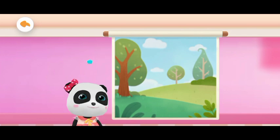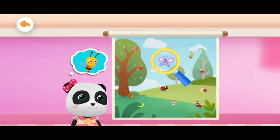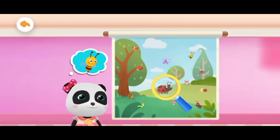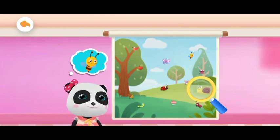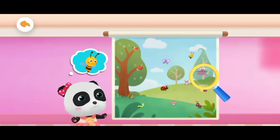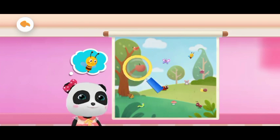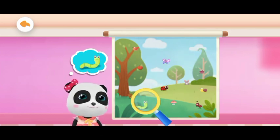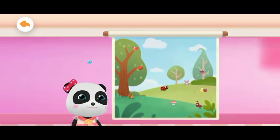Eyesight test. Move the magnifying glass to look for patterns. Correct. We found the pattern. Correct. We found the pattern. We found them all. You have good eyesight. Thanks.